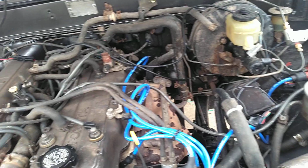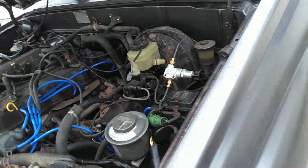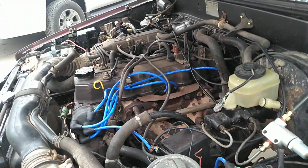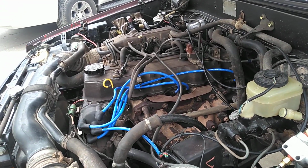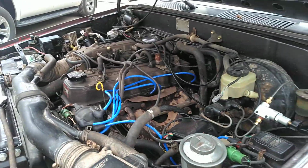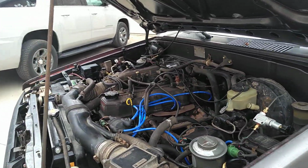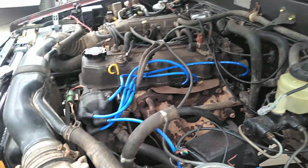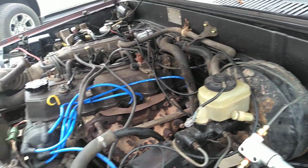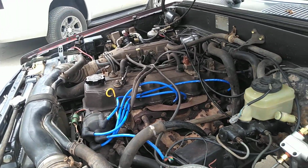It has a minor manifold leak, which pretty much all 22Rs do. If you find one that doesn't, it's a miracle. But yeah, the engine was in fantastic shape, so I pretty much just slid it in here. I went through the fuel system because the fuel tank was full of rust, and it pumped a bunch of rust into the injectors and plugged them. So I did a tune up, and I got new spark plug wires and spark plugs. That's all I've really done to it.